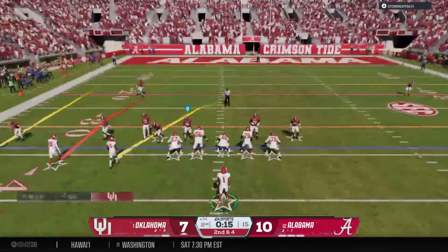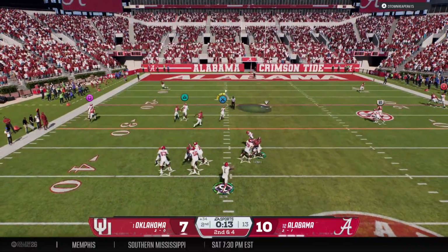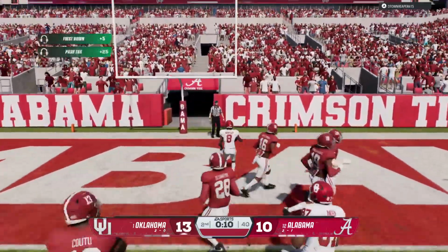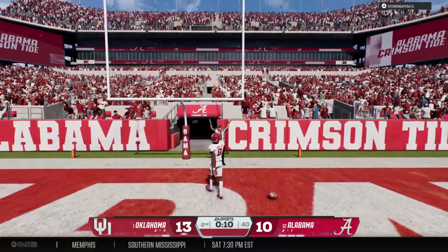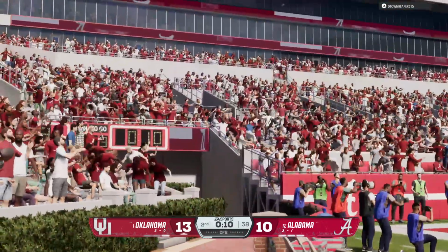Not much time left. Perhaps just time for a couple plays before the half. Quick throw to his receiver. Wide open downfield. Touchdown, Sooners. Strong game by this quarterback. This guy can do it all.